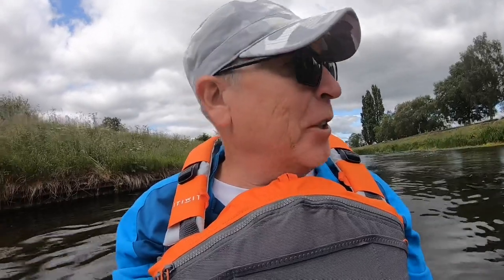Yeah, so you get a big sort of cruiser like that and it goes past you, kicks up a lot of wake. A bit like being on the sea, sort of rocks you around a little bit.